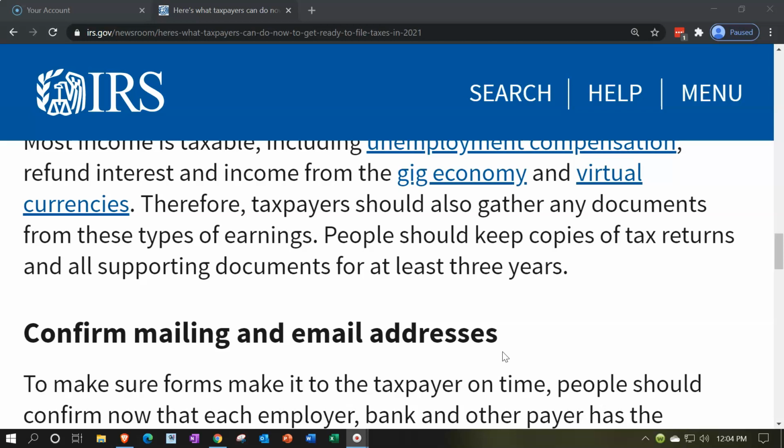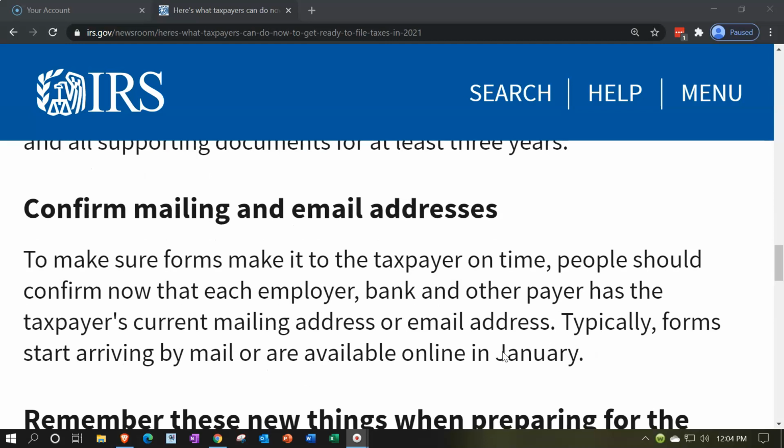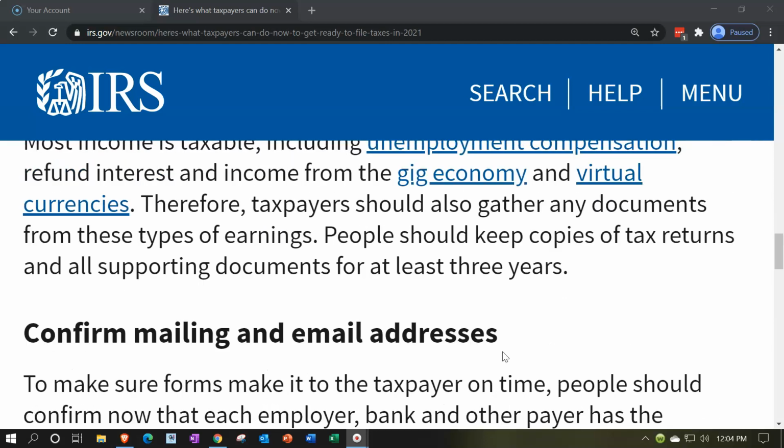So therefore, taxpayers should also gather any documents from these types of earnings. People should keep copies of tax returns and all supporting documents for at least 3 years. Just remember that the IRS could audit you within that 3-year period. That's typically the statute of limitations, and they could even extend that in certain circumstances. Therefore, you want to make sure you put the tax return together carefully. People often think if they get their refund, it's over and there's no chance that you'll ever have to deal with this tax return again. That's not the case, because they're going to process the refund and they still have up to 3 years to see if there's a problem with it, or simply randomly pick it for audit. And again, if there's a substantial problem, they could even go more than that.